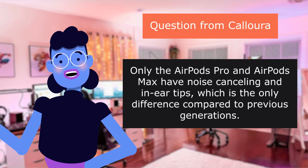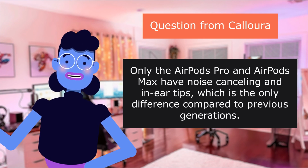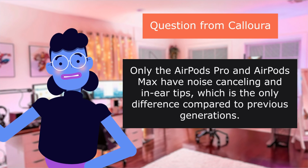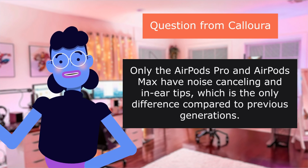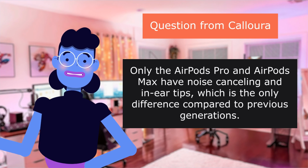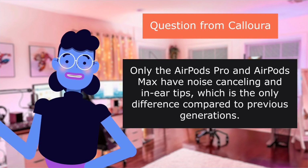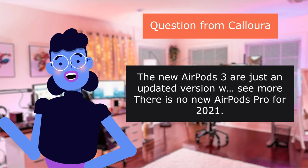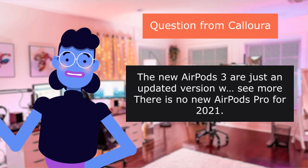Only the AirPods Pro and AirPods Max have noise cancelling and inner tips, which is the only difference compared to previous generations. The new AirPods 3 are just an updated version.